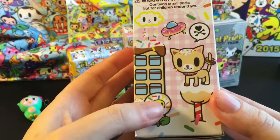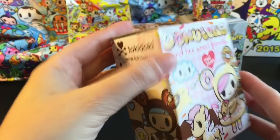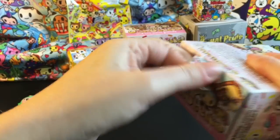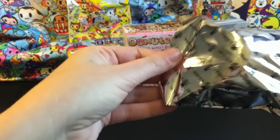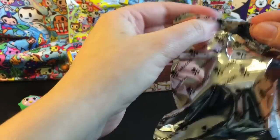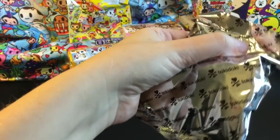Those are really cute. That flower is adorable. Oh, so cute. Really cute. I've never opened any of these either. Okay. I can never find the tear tag. So I'm gonna go ahead and put that.